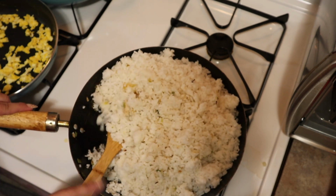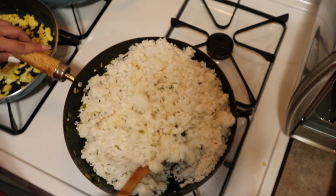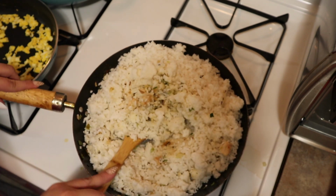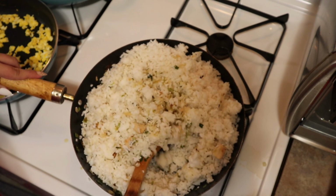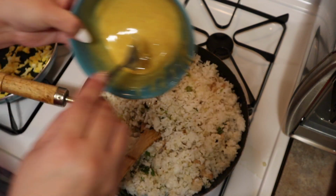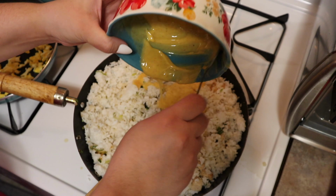Obviously this pan is way too small for this, but we're going to make it happen. At home, this is what I use all the time to make fried rice. But the cool thing about the griddles, my husband had a lot of space, right? But even then, rice was flying. That butter.